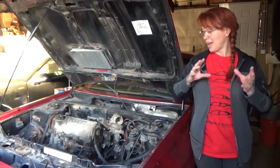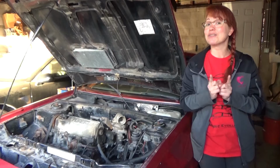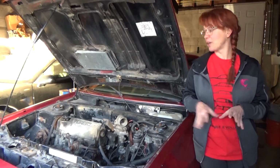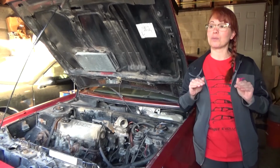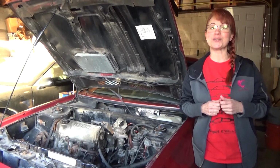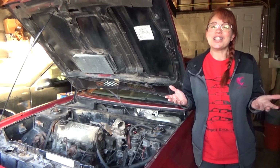Yes, I know, I can soup it up even more and get even more horsepower, but I'm not looking for another race car. I just want a fun little 5-speed with a little sneezy turbo so I can roll past people and give them that little sneeze. Because who doesn't like a sneezy car?